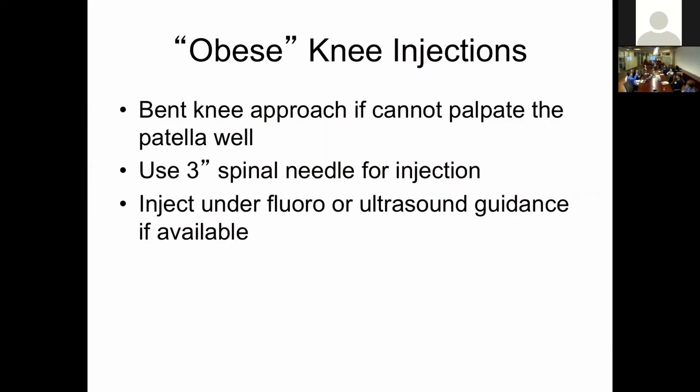That's an X-ray that you can have in the room, and you can swivel it around and take quick pictures. But it is radiation, but they can see the needle and they can see the joint. That can help them get into wherever they need to be. They sometimes will do spine injections that way in the operating room.